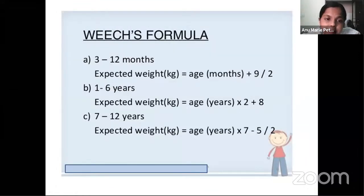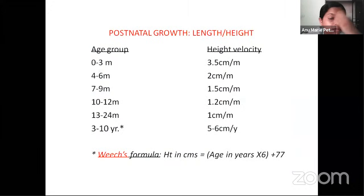ഇത് പിന്നെ നിങ്ങളെ പഠിപ്പിക്കും, ഞാൻ പറഞ്ഞേ ഉള്ളൂ. Okay, so again, increment in height, this you cannot learn by heart. This for you to know. ആദ്യത്തെ 3 months very large increments ആണ്. 3.5 cm per month ഉണ്ട്. അത് കഴിയുമ്പോൾ 2 ആവും, 1.5 ആവും, 1.2 ആവും.